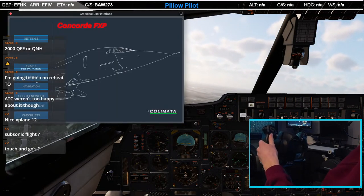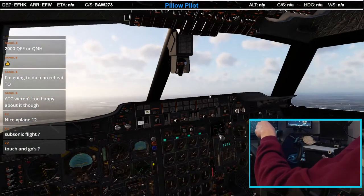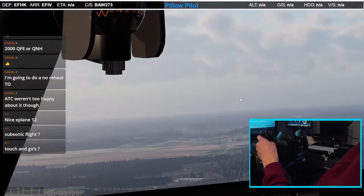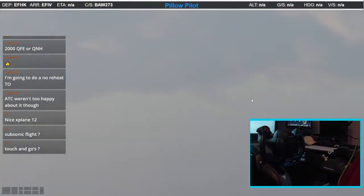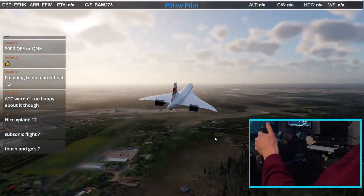I think we're a little bit heavy for landing. Oh, no, we're good. Right, the other guy, Daniel. Oh, there he is. You see him tracking along as well. God, there's a lot of us right outside view. You can see the lovely gears all down.